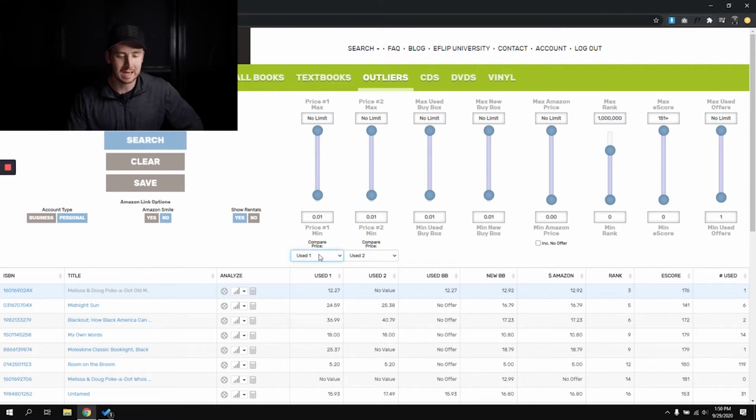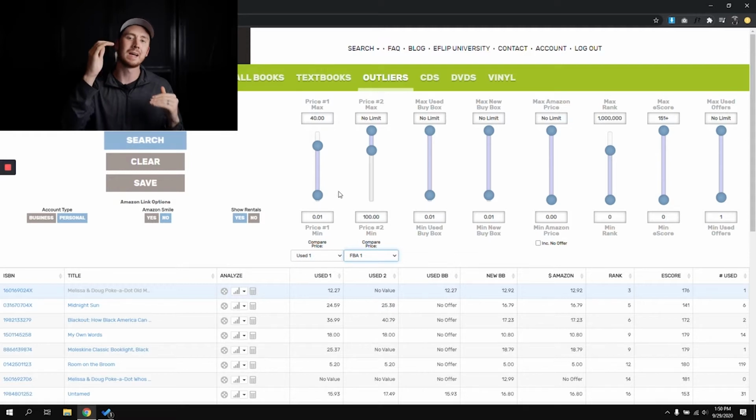So this one's going to stay at used. This drop down, I'm going to put FBA. I'm going to change this one to a max of $40. And this one to a minimum of $100. What I'm saying here is I want to find any book on Amazon where the lowest used price is $40 or less and the lowest prime price is $100 or more. This is a big gap between these prices, and if I can snatch up one of these lower price books and send it in FBA, I can probably make a good profit flipping this book.